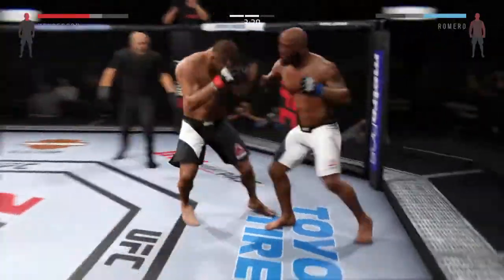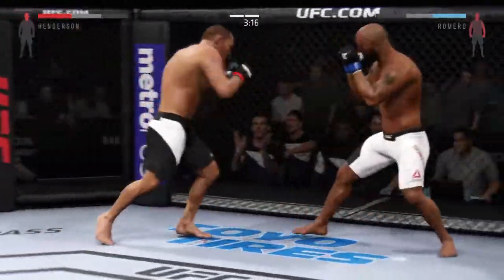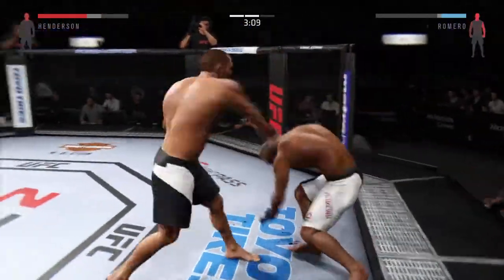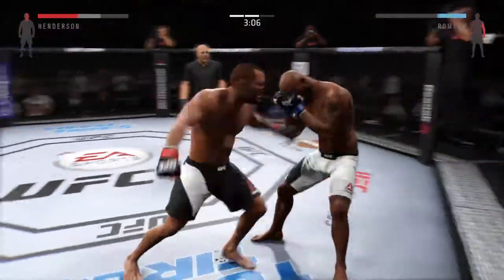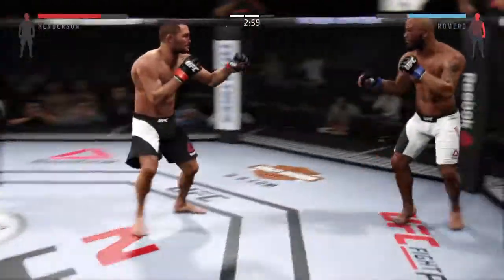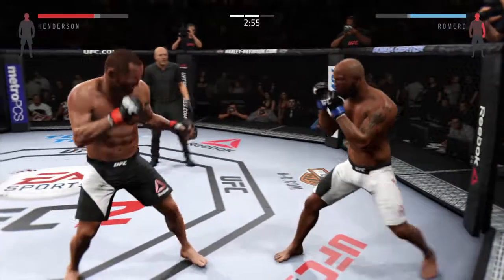Straight punch. Oh! What an exchange! Oh, that one hurt. Oh, and he got rocked with a left hand. This could be it right here. Dan Henderson with that dangerous right hand. He is going after it here.